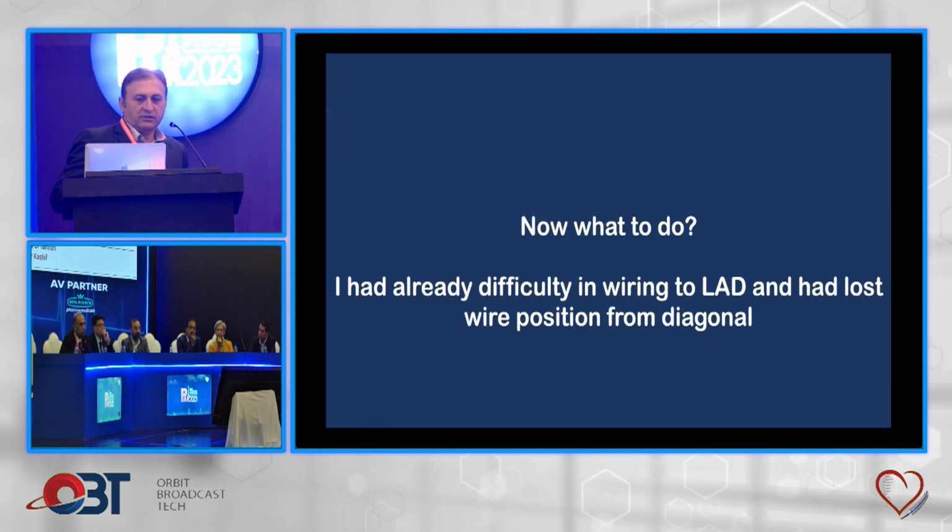So now what to do? I had already had difficulty in wiring the LAD and had lost the wire position from the diagonal. You injected through the microcatheter here, or what? No, the microcatheter was because I thought I could wire it. I took the Pilot 50 guide wire, but it would not go into the LAD, despite making different shapes of the tip. And then I decided to do low pressure ballooning. So I had some space for the microcatheter and second wire, because if you see, the lesion was very tight.